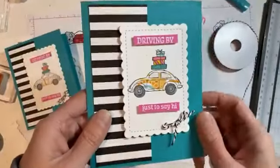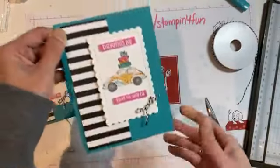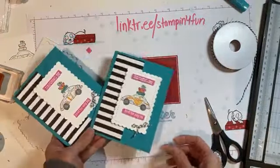Okay, so I'm just going to set this aside and let it dry. And that is our card for today, Tuesday at 2. Okay, so thank you for joining me.